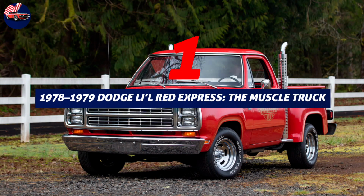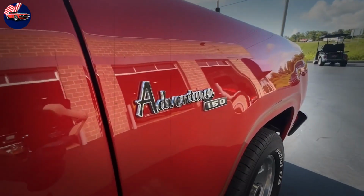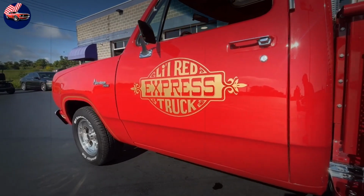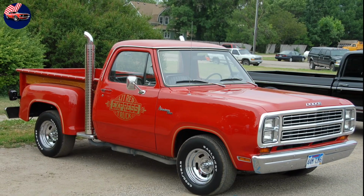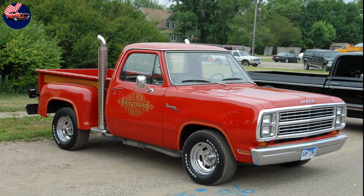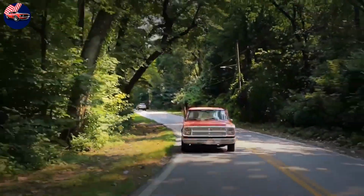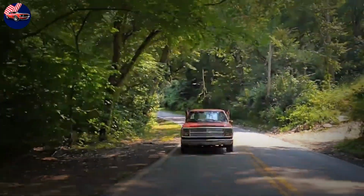And number 1, the 1978 to 1979 Dodge Lil Red Express, the muscle truck. Now here is one of the most distinctive and sought-after classic trucks ever made. At a time when emissions regulations were choking the performance of most vehicles, Dodge found a loophole and created a truck that could rival muscle cars in speed and style.